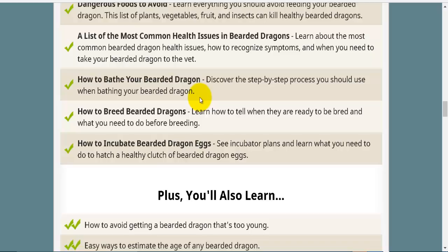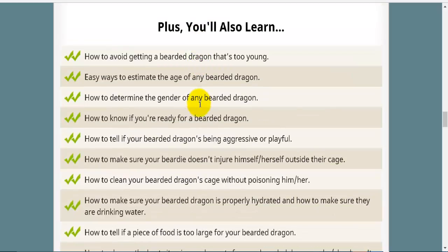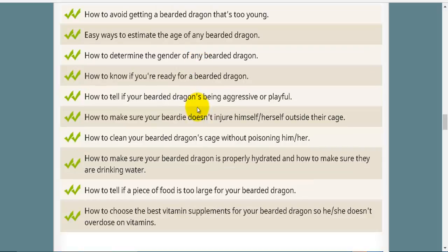Food for these guys, like I said, does cost more than leopard geckos. Leopard geckos eat a lot less. These guys are going to be feeding hundreds of crickets a week. So you might want to breed your own crickets or buy them online in bulk. I do both. Sometimes I breed them, sometimes I buy them online in bulk.